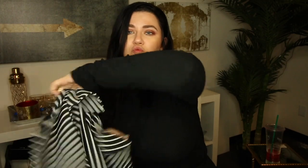The next jacket that I have for you guys is a trench coat, which we all know and have probably a million trench coats in our closet. But what I like about this one in particular is it's a different take on a trench coat. So this one is by Lavish Alice, and it is in a striped pattern, which I really like.